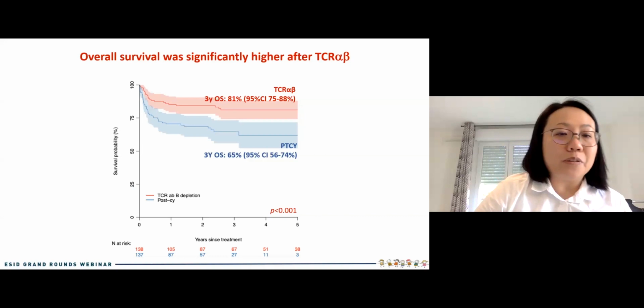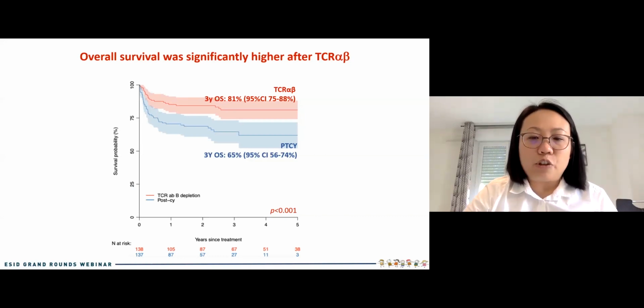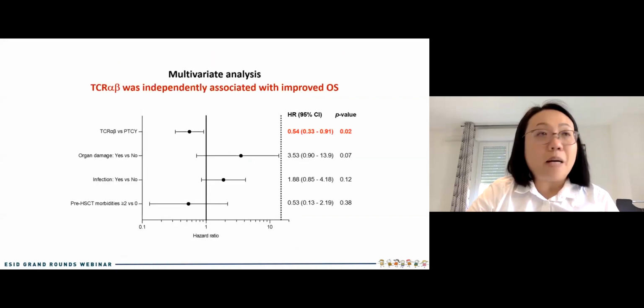Now we are going to present to you the main outcomes of interest. Firstly, overall survival. This graph showed that the 3-year overall survival was 81% after alpha beta depletion and 65% in PTCY. On multivariate analysis, T cell depletion method was the only independent predictor for overall survival. Alpha beta depletion had a better survival with a hazard ratio of 0.54 and a p-value of 0.02. Organ damage, infection, and number of pre-transplant morbidities were not significant.